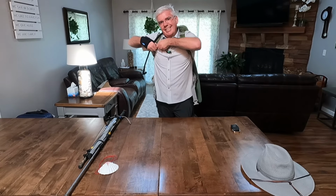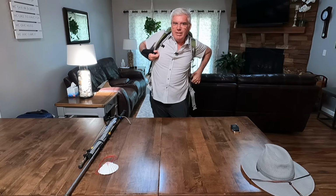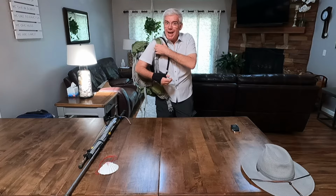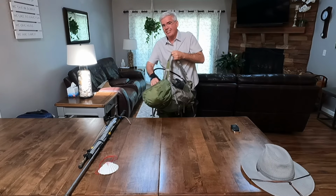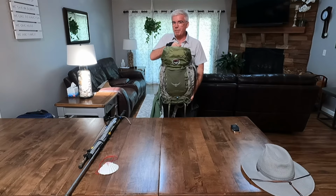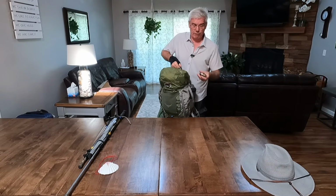So this is a Kestrel 48 liter pack, which I will be completely honest with you, is too much backpack. I would not carry something quite this big. 35 to 40 liters, maybe 42 is probably ideal for me.